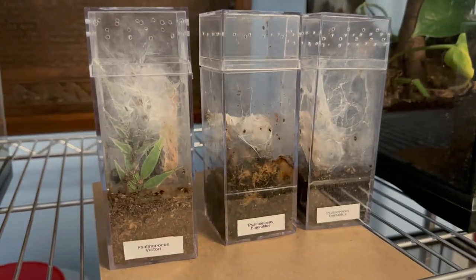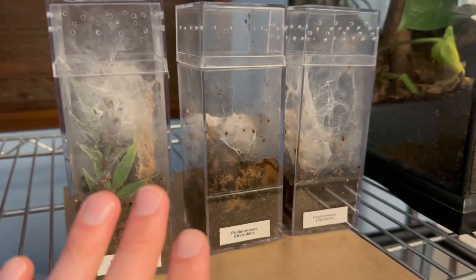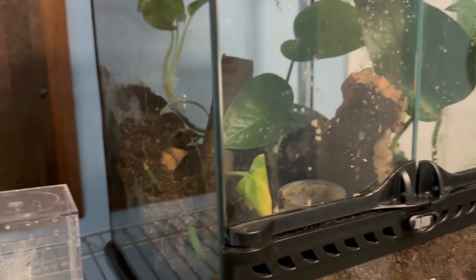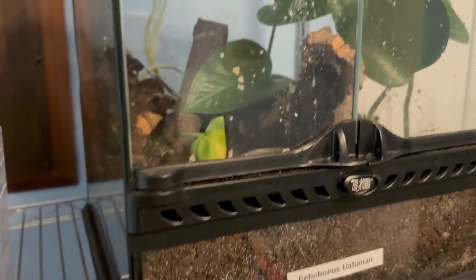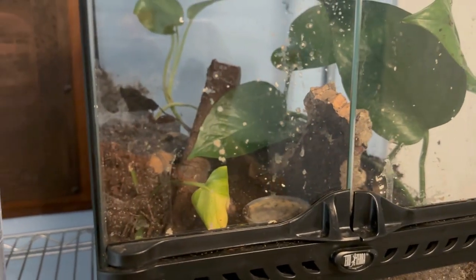Here are 3 rehouses that are going to be happening today or tomorrow. A couple Psalmopoeus. There's a Victori, which is the Darth Maul, and a pair of Reduncus. And on to the last one is Ephebopus uatuman. This is also a mama. Got an egg sac from her. So I assume she was wild caught because I didn't pay too much, but she gave me an egg sac and I sold off all the babies except for one, and I am keeping that sling.